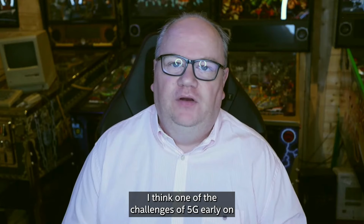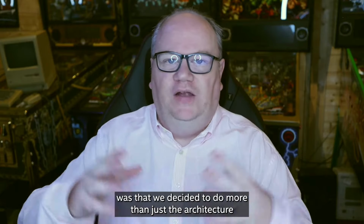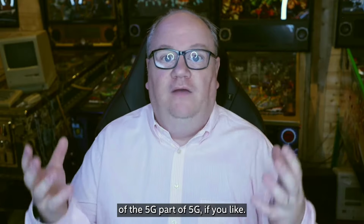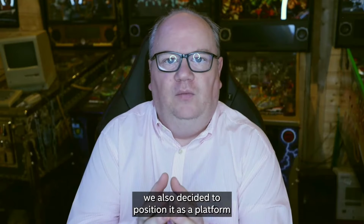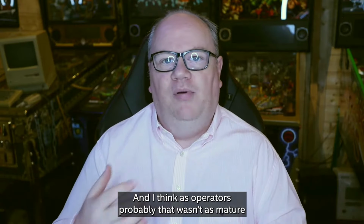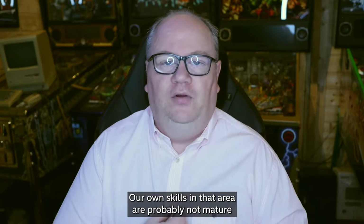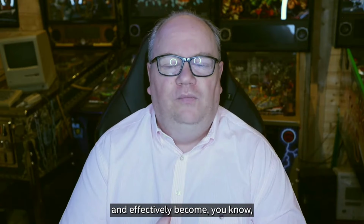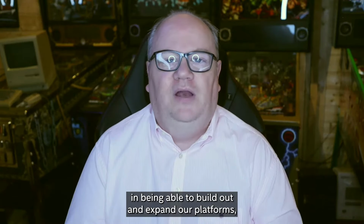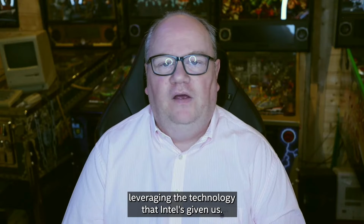I think one of the challenges of 5G early on was that we decided to do more than just the architecture of the 5G part of 5G, if you like. So the normal cellular piece, we also decided to position it as a platform that needed virtualization. And I think as operators, probably that wasn't as mature as we needed it to be. Our own skills in that area probably not mature as we needed them to be. And we've had to learn a lot and effectively have the same sort of skills that the hyperscalers have, and be able to build out and expand our platforms, leveraging the technology that Intel give us.